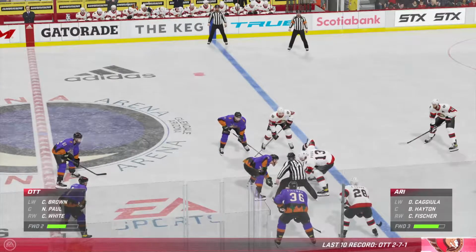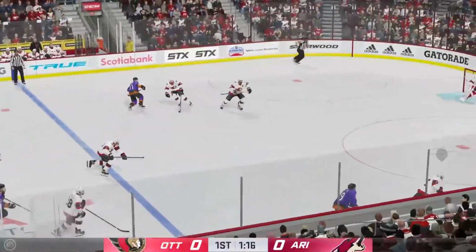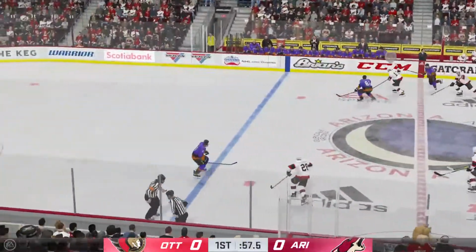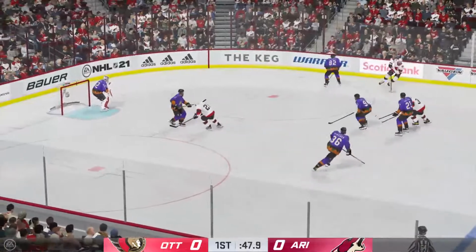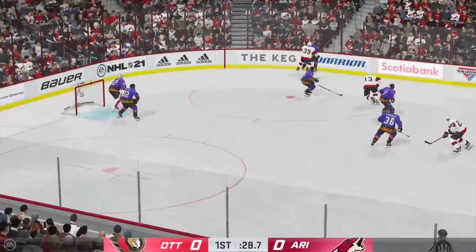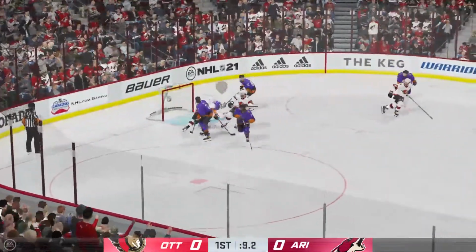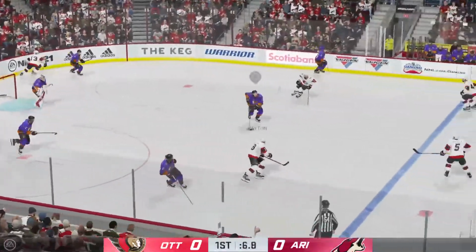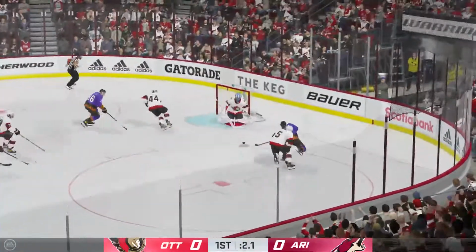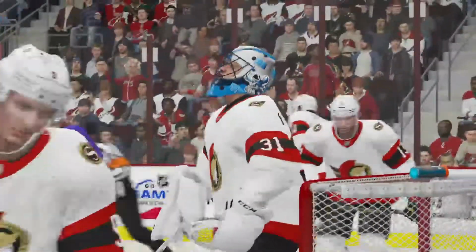Connor Brown leads Ottawa with 6 goals and 5 assists this season. Here's Paul with 1 minute left to go in the first period. Over to Shaw. Shaw shoots, and that is picked up by Arizona. Shaw holds him up at the boards. Here's Paul. Paul shoots at a glove save by Aranta. 6 seconds left to go in the first period. Here comes Phil Kessel. That's not Kessel. But that is stopped by Forsberg and held on for the end of the period.